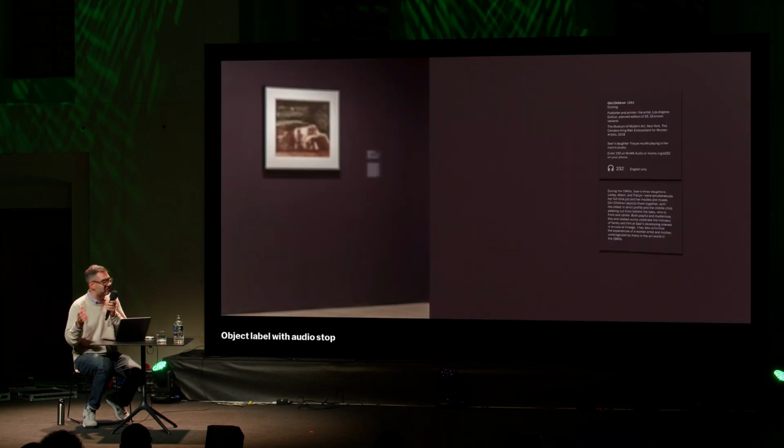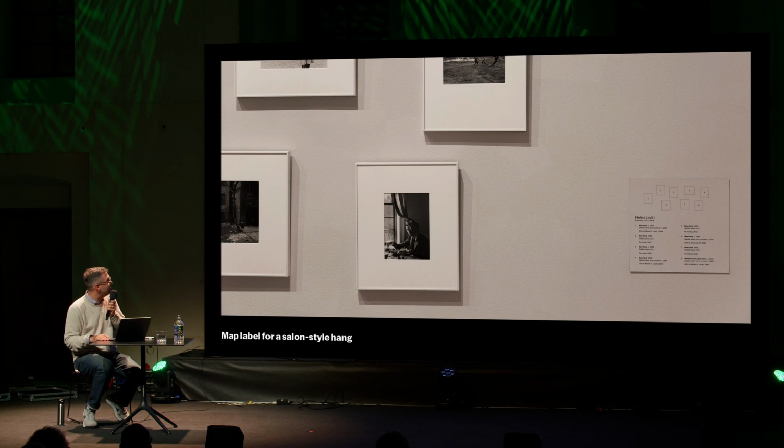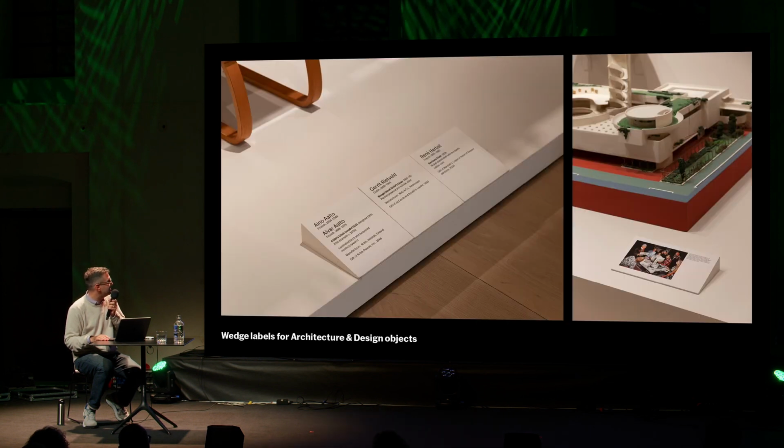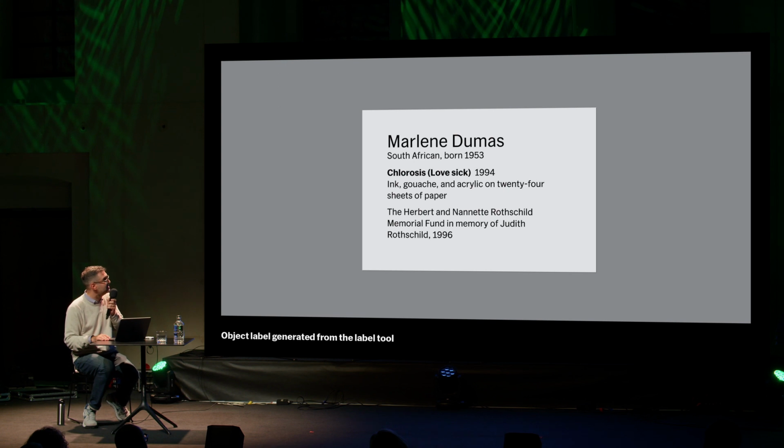We have obviously audio guides, so you need to be able to do audio stops. All of these different teams, all inputting different information in these labels. Salon style hangs, large group labels, even wedge labels on the floor that have a different size. All of these are output through the web. So same label, totally different process. No one was the wiser.